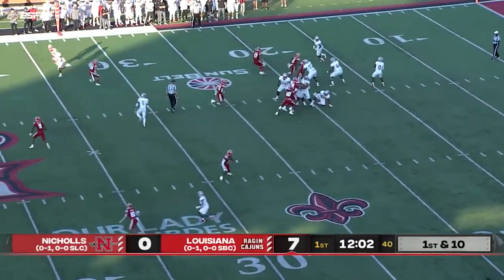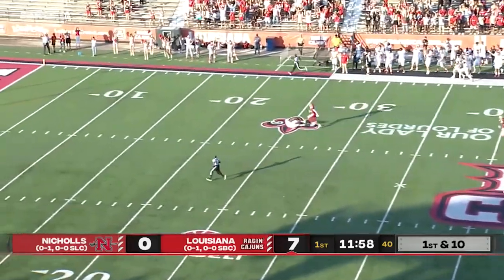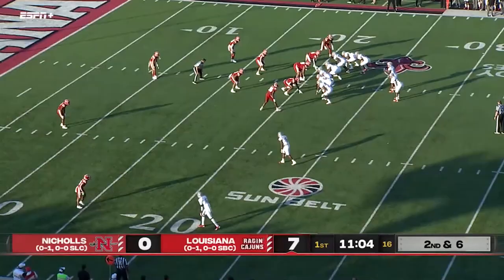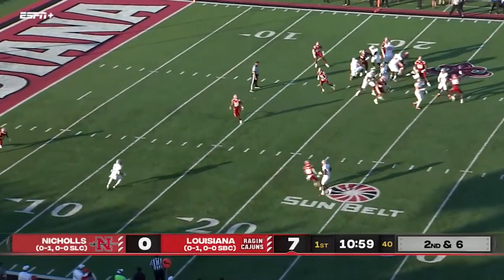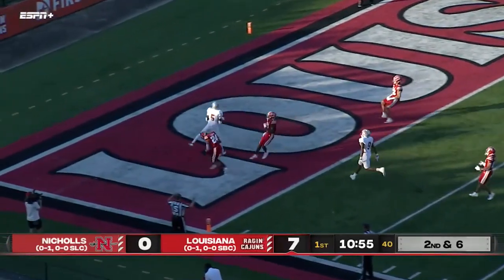Scott, the senior, well traveled, but his talents are there. And this is a deep ball. It's going to be complete, down the way, down to the 25-yard line. Second and six as Scott calls for it. Pass out here is complete, and a nice move to the inside.